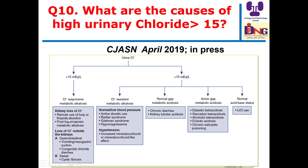So your answer was wrong. Because if it is above 15 and you have alkalosis, it is chloride resistant alkalosis. And in this scenario, you look at blood pressure. Is it normal? You can think of Bartter, Gitelman syndrome, hypomagnesemia, using diuretics, or the patient is hypertensive, so you should shift to renin-aldosterone pathway to diagnose increased mineralocorticoid or apparent mineralocorticoid excess.